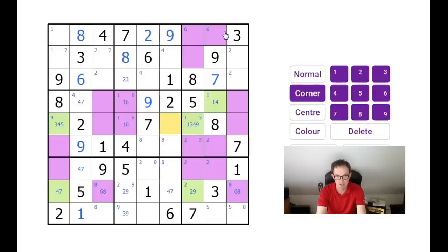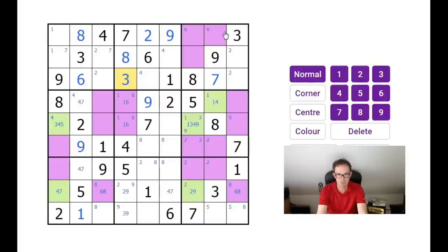a 9 here, which means there's a 9 in either this square or this square, so that's probably not that helpful, but this 2 here is so good because it gives us a 3 in this square, because previously this could only be a 2 or a 3. Once this square is a 3, this square is forced to be a 9, and this square is forced to be a 2. Now let's see what we can do with that.